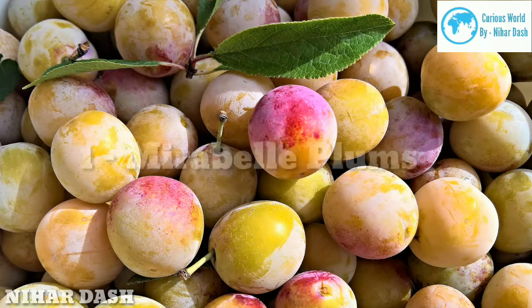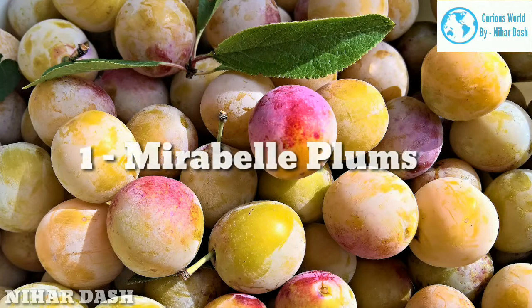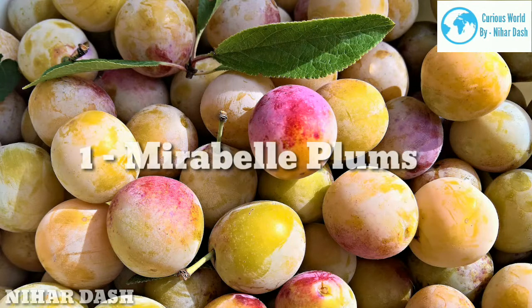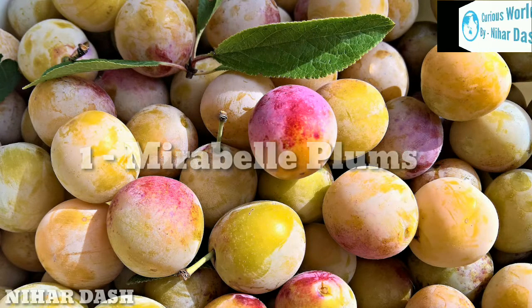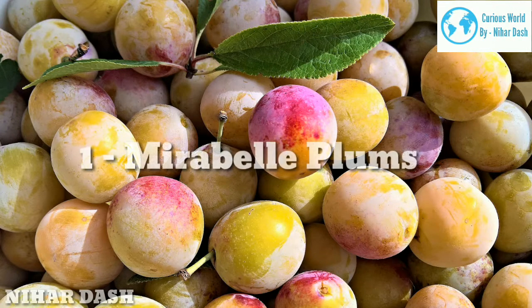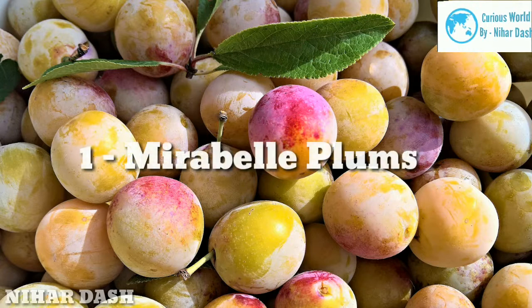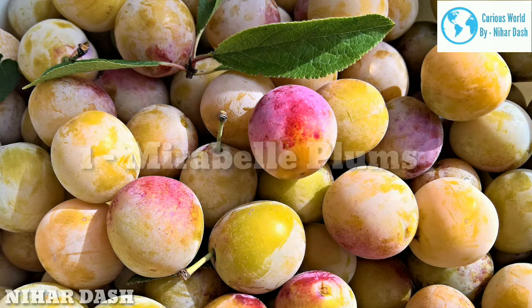1. Mirabelle plums. Mirabelle plums, also known as cherry plums or mirabelle prunes. The mirabelle plums came from a wild fruit that was cultivated and grown in Anatolia from the family of European plums. But this plum fruit variety is actually banned in the United States due to some law restrictions on import in Lorraine, France, where it is being grown.